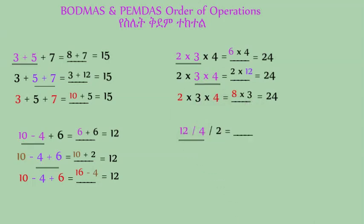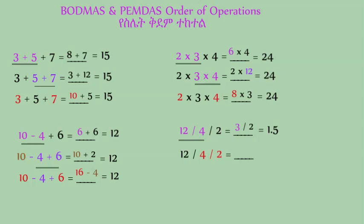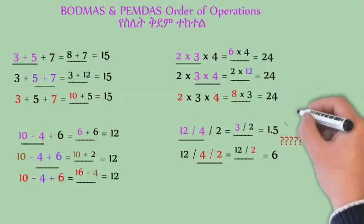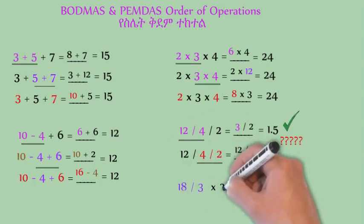But for division, this is not going to work. So we have to do it from left to right. So 12 divided by 4 is 3, and 3 divided by 2 is 1.5. If we do the 4 divided by 2 first, what we get is 12 divided by 2, which is 6. So the question is, which is the correct one? የትኛው ነው ትክክለኛ መልስ? 1.5 or 6? 1.5 ወይስ 6? So there is only one answer, and the correct answer is 1.5.